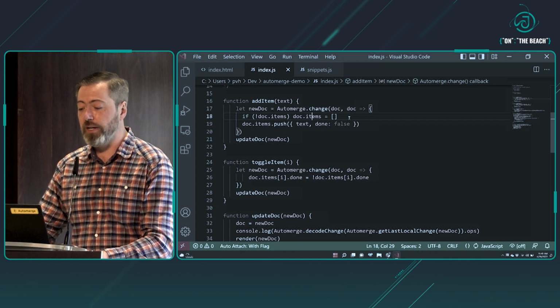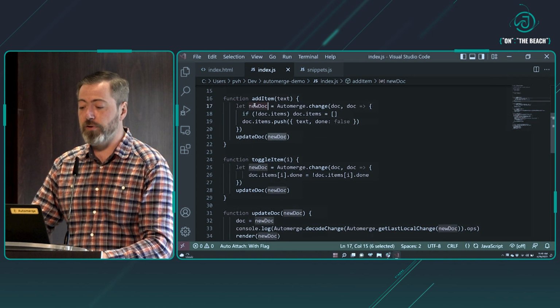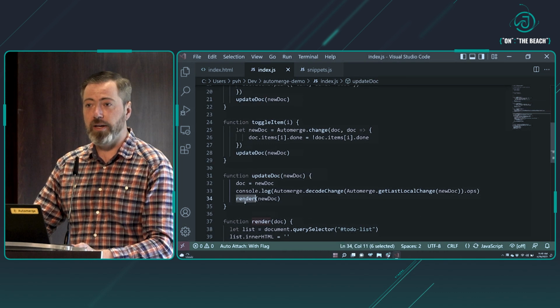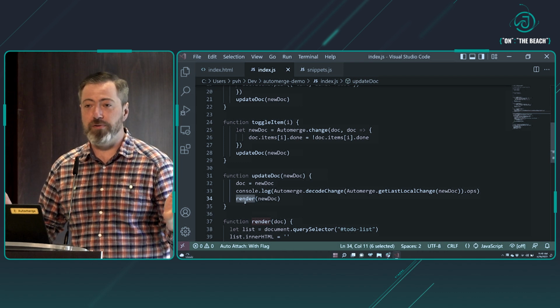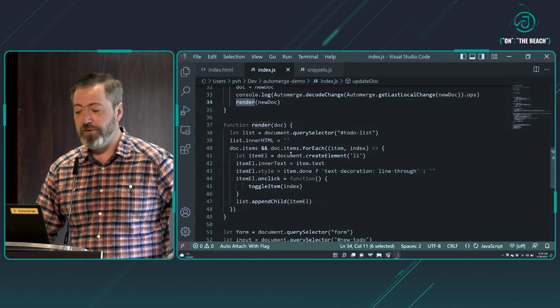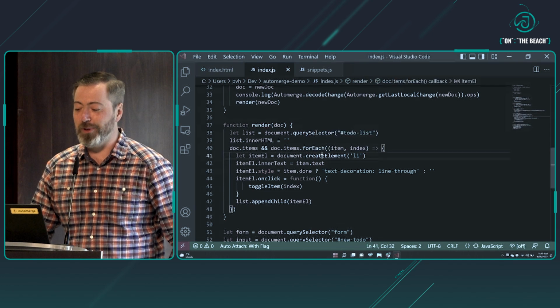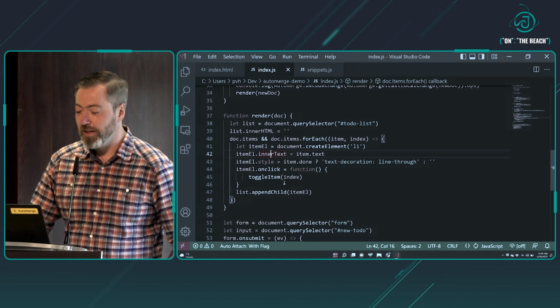And we'll look at this actually running in the browser. We'll take a look at what those operations look like. And then that just returns a new version of the document, and then we call update doc, which will just re-render the document. I didn't want to get into a holy war about React versus Vue versus Svelte, so here's our render function. This is real low fidelity: create element, list item, inner text. This is React from the Stone Age. So you get the idea.